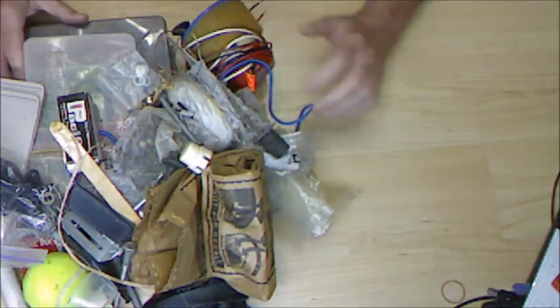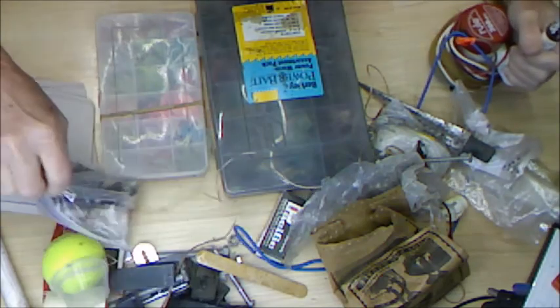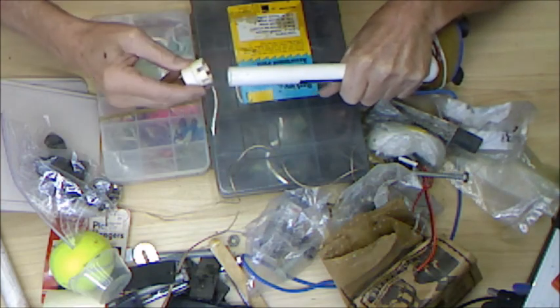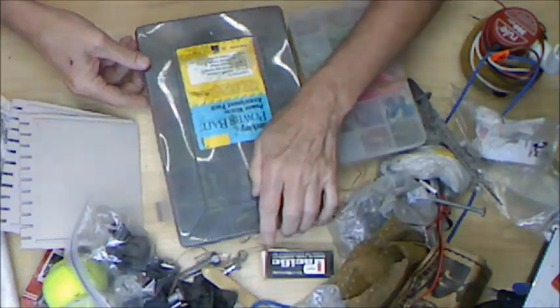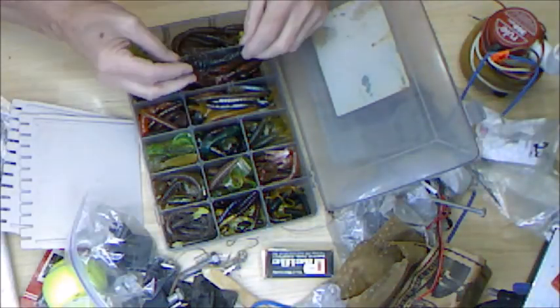This box is full of LED lights and stuff. I'll take care of them later. It's a mishmash of everything. I have no idea what's in here. It's a water pump for my bait tank. This is a box of rubber worms that I inherited, and I have never used them. I should learn how to use worms. I got a lot of them.